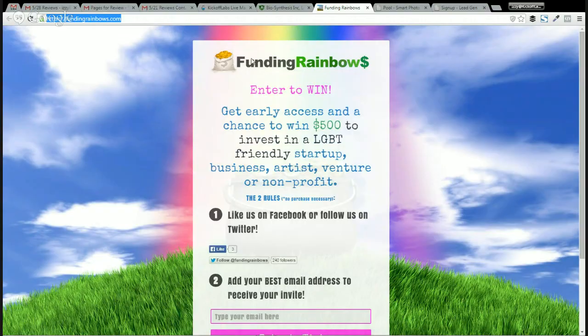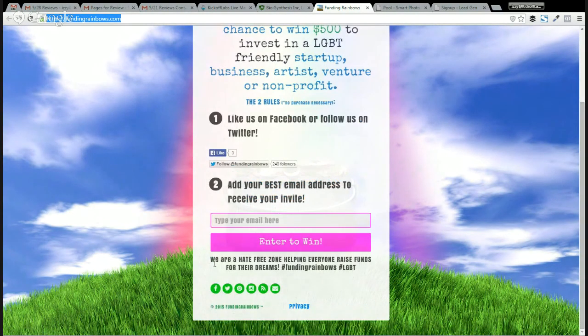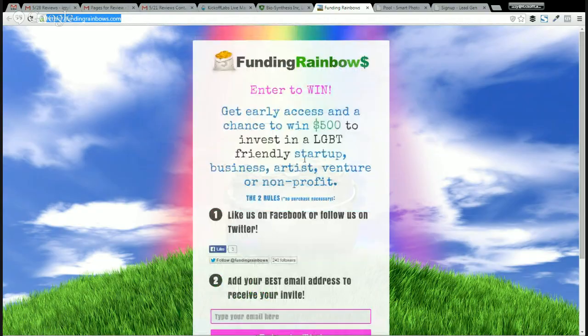I love the actual idea, Funding Rainbows, get early access, and win $500 to invest in an LGBT friendly startup, business, artist, venture. Cool. So that's super awesome. You're a hate-free zone helping everyone raise funds for their dreams. That's awesome. I love that. But the image doesn't really scream that. The image to me screams kind of like, okay, 3D rendering, kind of cheesy. It just doesn't look that great.